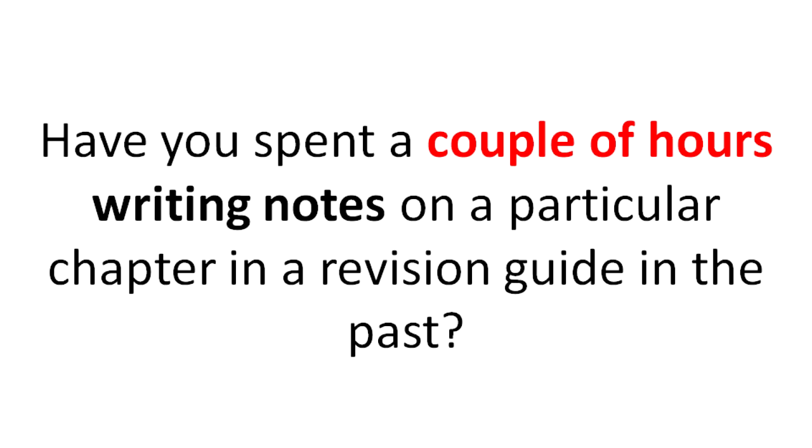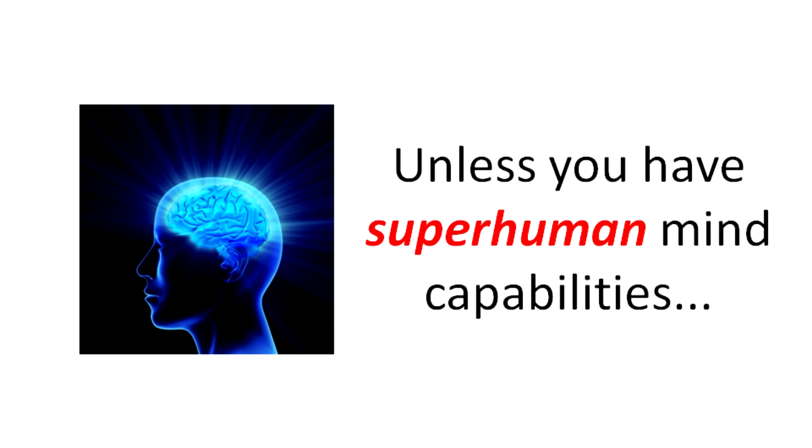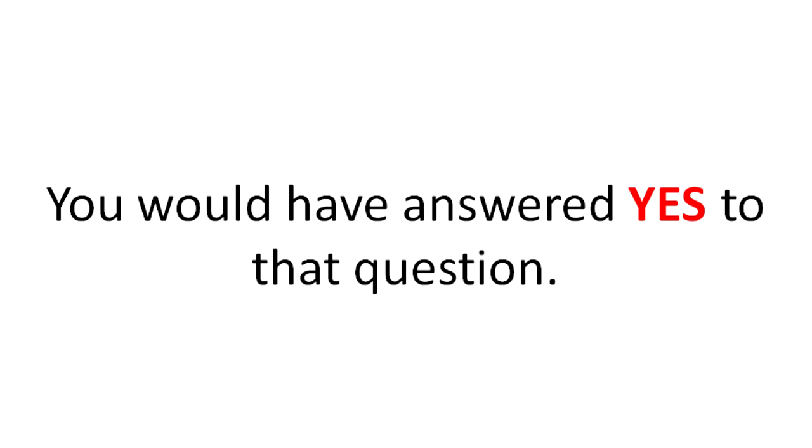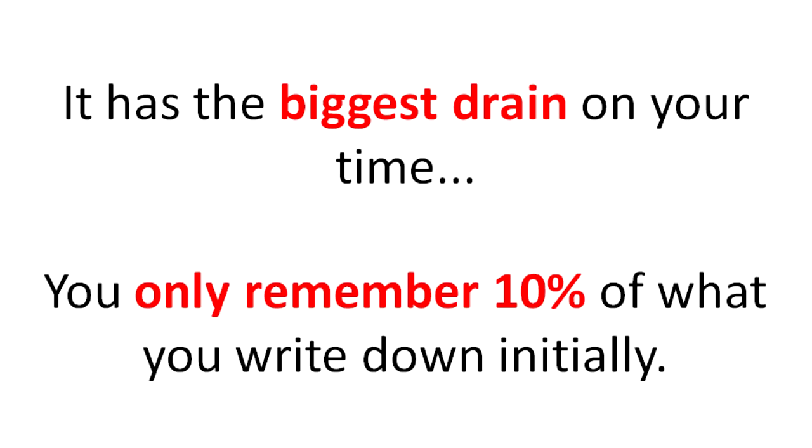Have you spent a couple of hours writing notes on a particular chapter in a revision guide in the past, only to forget most of it and then return to the same chapter to make more notes? Well, unless you have superhuman mind capabilities, you would have answered yes to that question. You see, that's why note-taking is the most inefficient activity. It has the biggest strain on your time and you only remember 10% of what you write down initially.